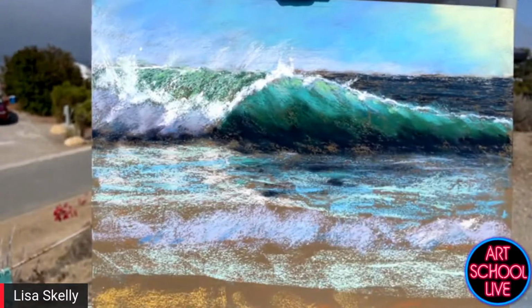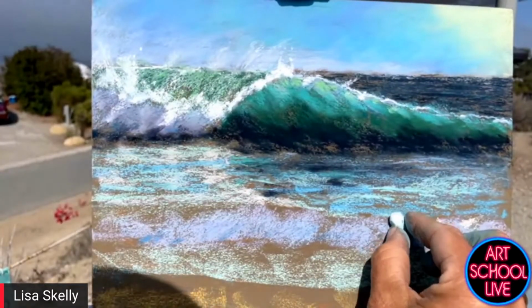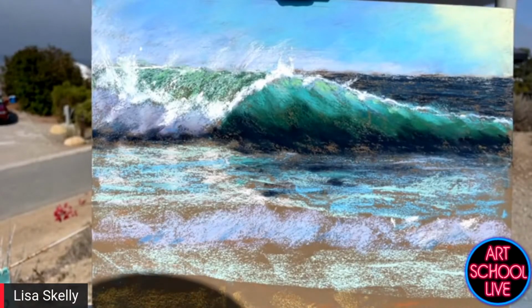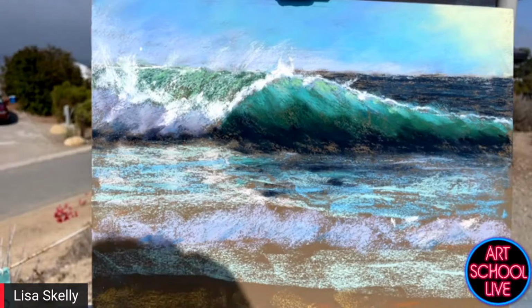I want to point out to people too that the reason you're getting that glow in the light is because there's a dark over it and a dark under it. So that when you put darks next to a light, you're going to amplify the effect of light. That's right. That's absolutely right. And that is my intention.